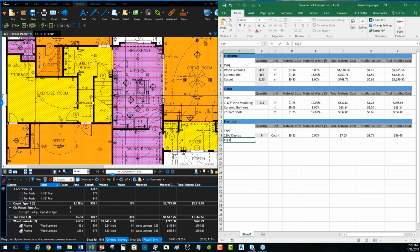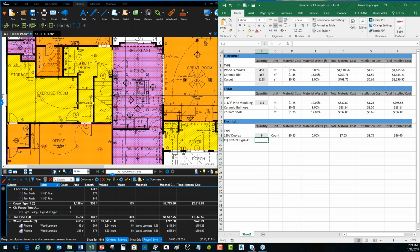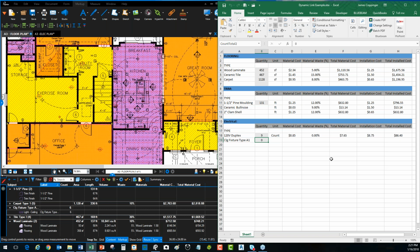So I can just call this ceiling fixture type A1. Okay, and maybe I can put a make, a model, a manufacturer, whatever it is. And like anything else, now I can just go to the quantity link in that cell and say, hey, create for me a count of however many ceiling fixture types A1, right? And just say, okay. And just like that, you see it puts in the number, and you notice it will also bring in the units for you, right? So it brings in the number and the unit. And then from there, it's just about doing your formulas for costing and so on.